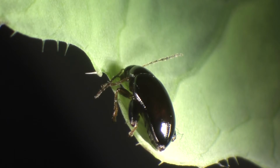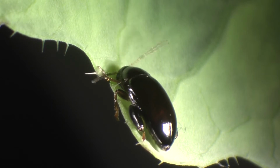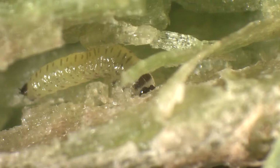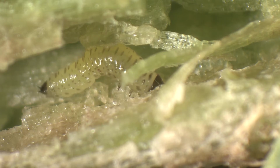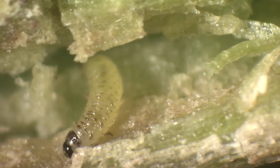Here you can see a cabbage stem flea beetle, Psylliodes chrysocephala. They also attack all kinds of cruciferous plants like cabbages, mustard and oilseed rape. Directly after hatching, maggots penetrate the plant. They gnaw their way into the pith, then pass into the stem and may also reach the terminal bud, weakening the whole plant.